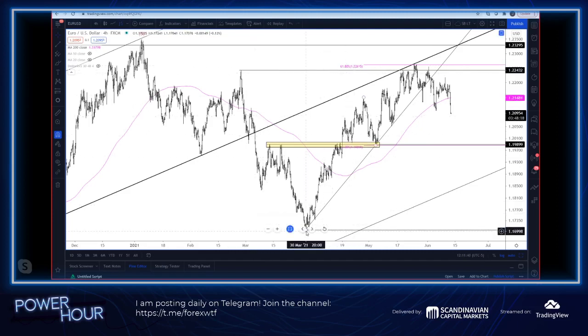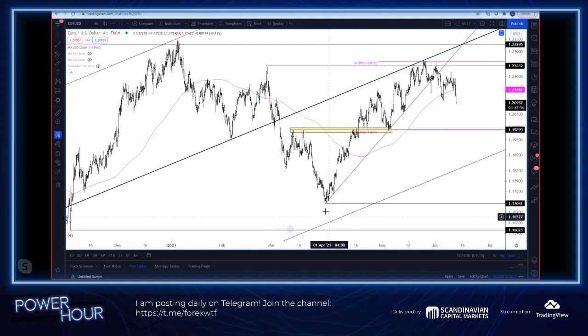I did talk about this last Thursday, but it's worth mentioning again. The rally from the low down here consists of two legs that subdivide by 61.8%. That means that the rally from here to here is 61.8% of the rally from here to here. That's important because that leaves the rally in a well-defined three waves rather than an impulse, with the implication being that the rally is still corrective.